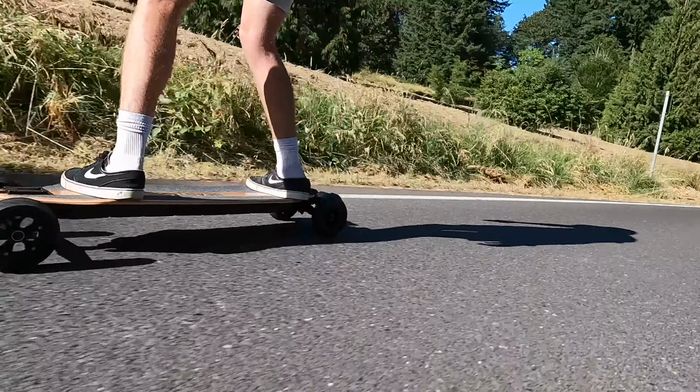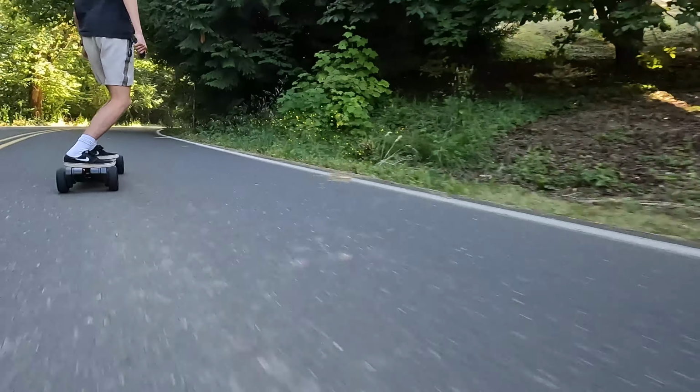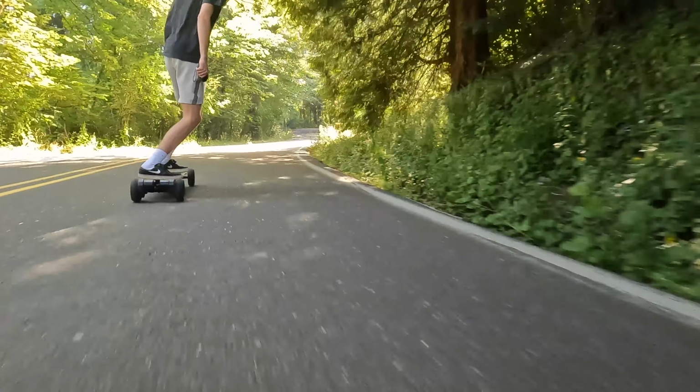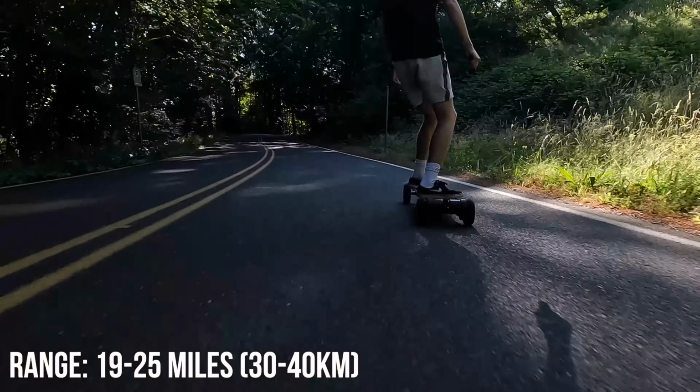This is obviously lower than what Skateboard advertised, and given the way we were riding, this is understandable. However, I would say that the 46 kilometer high end of what they say the board can get is a little bit exaggerated. Realistically, you can expect to get anywhere from 30 to 40 kilometers out of this board based on my experience with it.